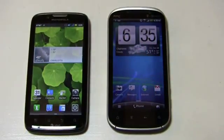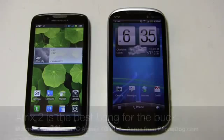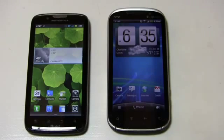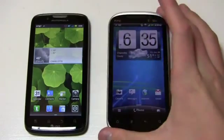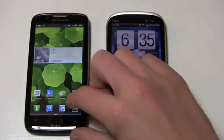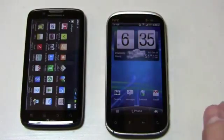So if I walked into the store today, if you wanted my honest opinion, with both of these devices, and somebody said you had to buy one, I'd buy the Atrix 2, just because of the price point, it's the best bang for the buck. $100 gets you a dual-core processor device, a nice screen, a nice camera, and while this one does have a better camera and excels in almost every feature category above the Atrix 2, it's 260 smackers and not 100 smackers. So if you want to save a Benjamin and a half, I'd say go with the Atrix 2, but definitely the winner of the dogfight is the HTC Amaze 4G.